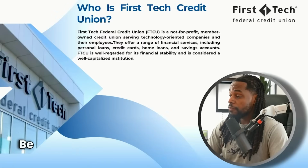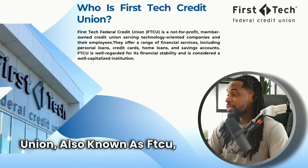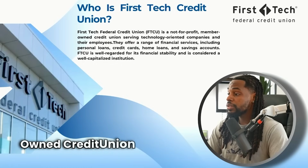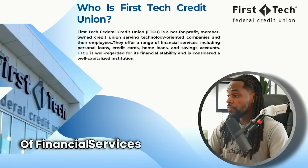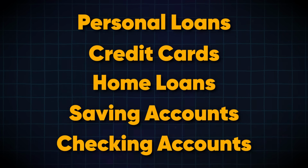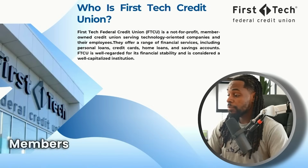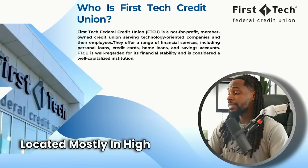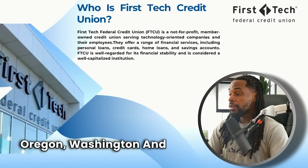Some of you may or may not be familiar with this credit union, so let's start with a brief overview. First Tech Federal Credit Union, also known as FTCU, is a not-for-profit member-owned credit union serving technology-oriented companies and their employees. They offer a range of financial services, including personal loans, credit cards, home loans, savings accounts, and checking accounts. FTCU is well regarded for its financial stability and is considered well capitalized. First Tech has over 650,000 members and over $12 billion in assets with 36 branches, located mostly in high technology business centers: California, Colorado, Oregon, Washington, and a few other states.